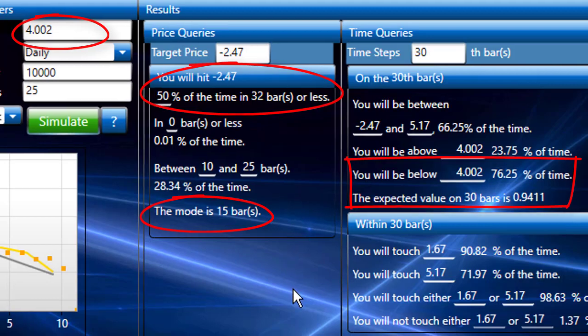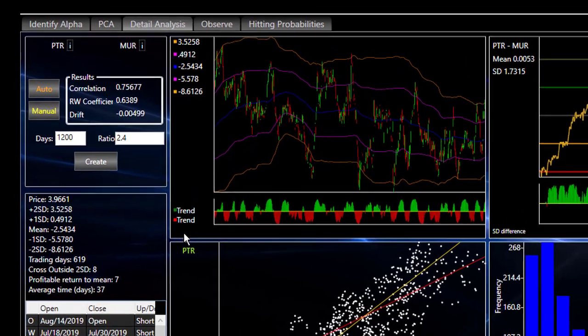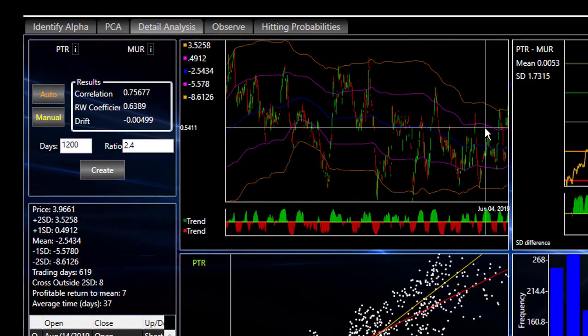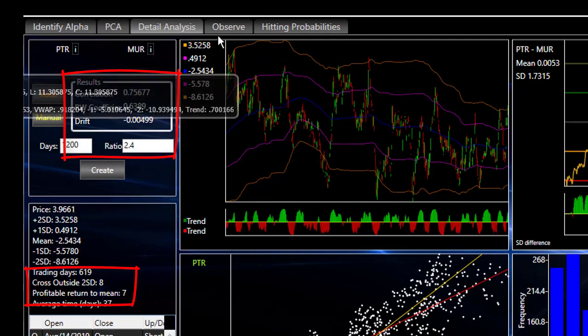So we're going to go take a quick look at this one more time over in the detail analysis. It's got just an absolutely perfect picture and an amazing track record. So the RW coefficient is very strong. The correlation is the only thing that's a little light here. So in any case, I like this one, and we are going to make this the recommendation.